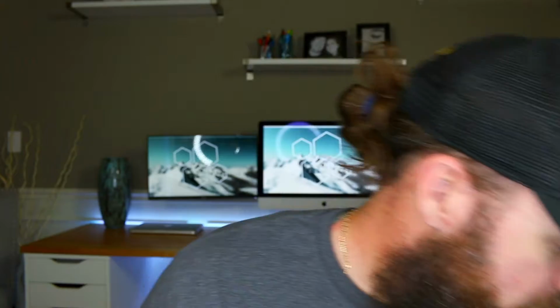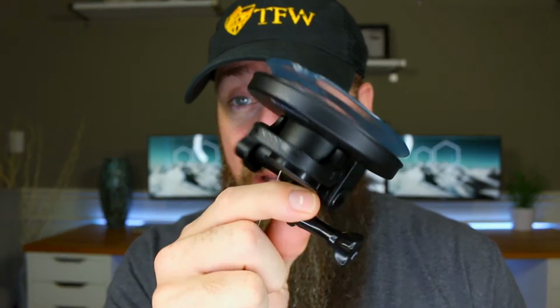And if you get a GoPro, make sure you get some kind of little handheld thing to hold it. That's probably number one. And number two, suction cup mount. You can stick it to anything, any smooth surface. Don't buy any of the leashes.